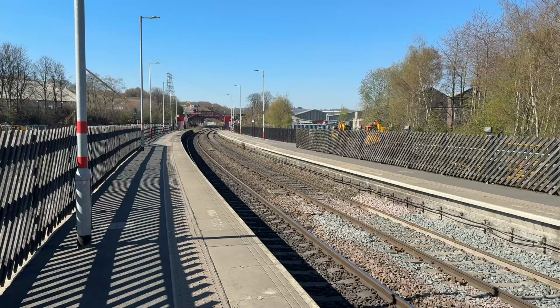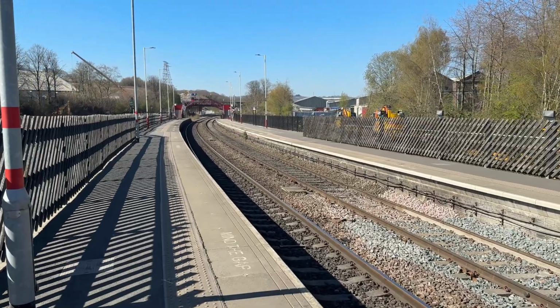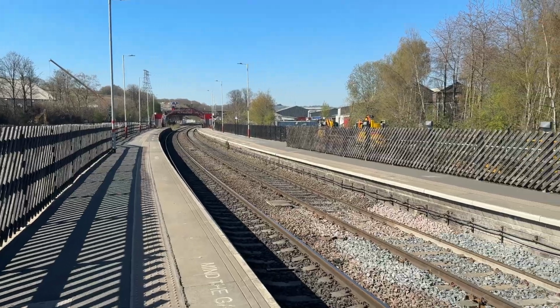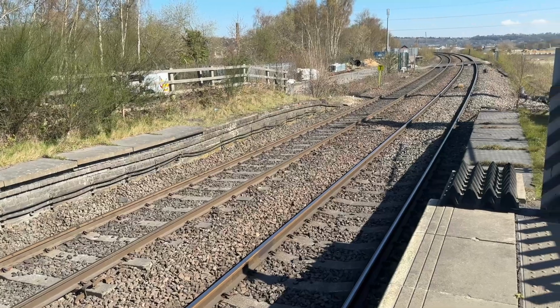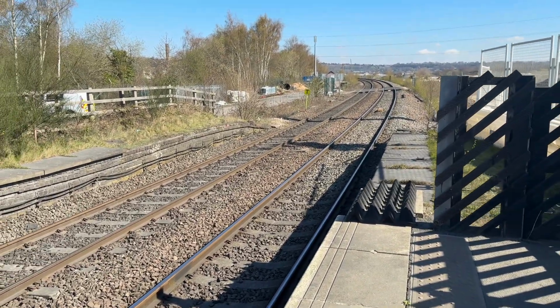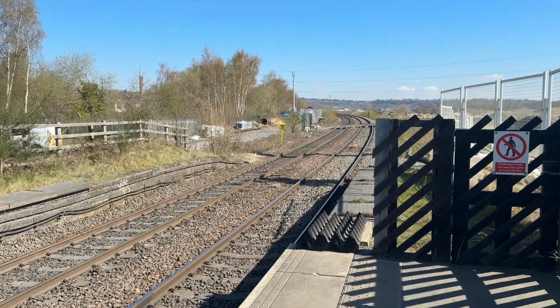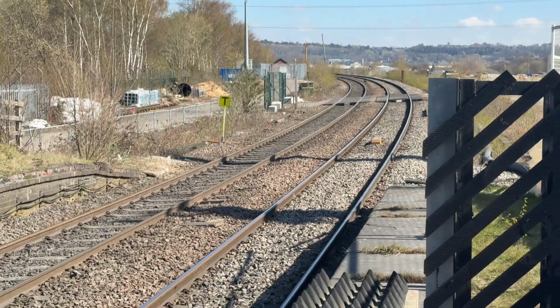Although they extended the platforms at Ravensthorpe here, you can see where the original bit was, and there's still a little bit of old platform there from the good old days. Hasn't been used for years. Now that T just there obviously means there's a temporary speed restriction, and that's the finish point. T for termination of restriction. I don't know what it is.